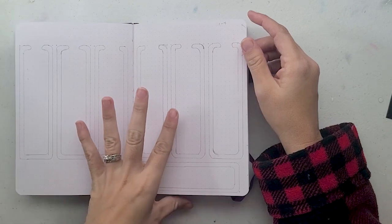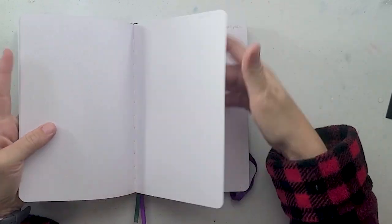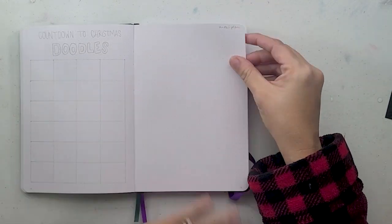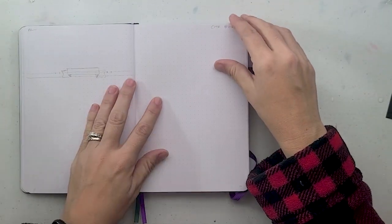And then our weeklies will start just the same as my regular bullet journal. So these are the weeklies. And then I am doing a countdown to Christmas with doodles. I think that'll be fun. I will still have a meal plan. Then my Christmas list, which will be Dutch doors. I'm trying. I'm so excited.